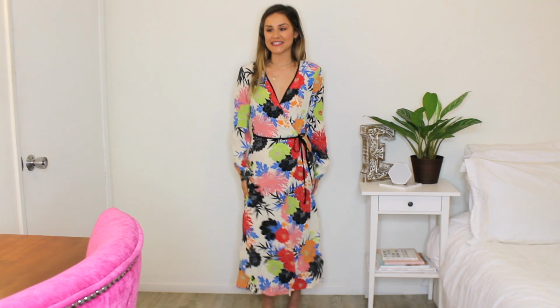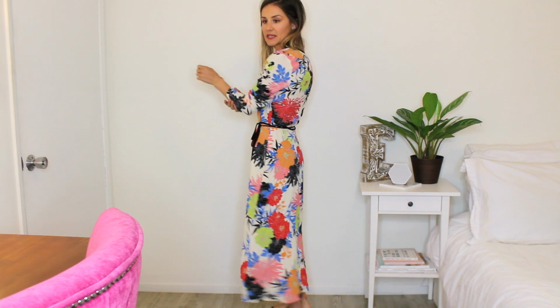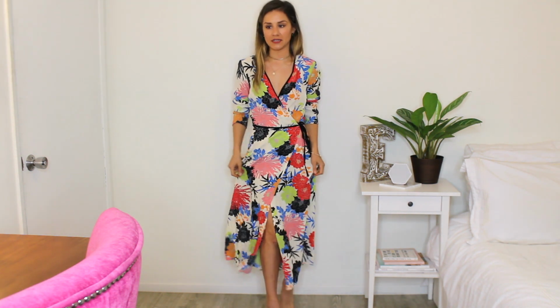Okay, so this is the dress. I think I like it, but again, I'm not 100% sure. I feel like if I popped on a pair of sexy heels and maybe scrunched the sleeves, it would be good. I feel like this could be really good for a wedding or some summer events. Like I said, I wonder if I wore it open over jeans, it might look good.